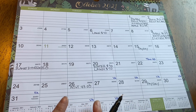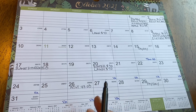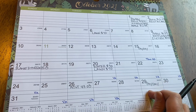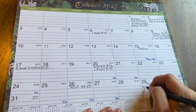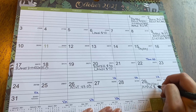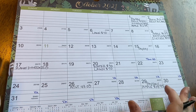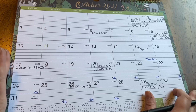So I left off with AT&T. That is, it's been $43.03. It used to be, I think, $42.90, but the bill went up back a couple months ago. Okay, next is on the 29th, and I have the Apple bill due. Now, this Apple bill is for Apple TV. It's for unlimited downloads on music, and it is $19.95.